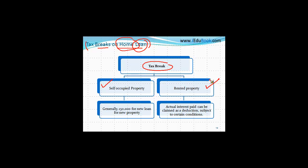What is the difference between the two? Let's say, for example, there is a person who buys a property. He takes a loan from the bank and he starts living in the house himself. Okay? Then it is said that this is a self-occupied property.